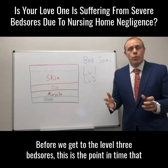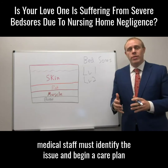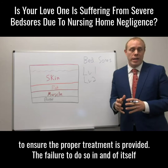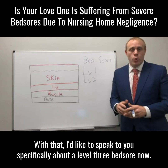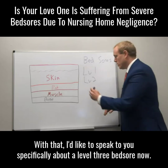Before we get to the level 3 bed sores, this is the point in time that medical staff must identify the issue and begin a care plan to ensure that proper treatment is provided. The failure to do so in and of itself may be negligence or a failure to act to take care of your loved one. With that, I'd like to speak to you specifically about a level 3 bed sore now.